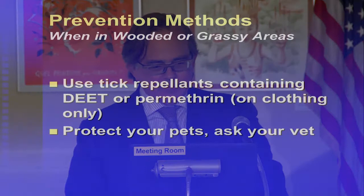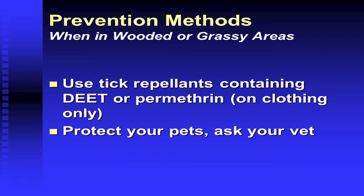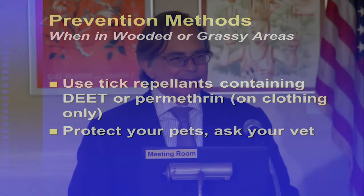In addition, use tick repellents. There are two chemicals. One is called DEET and the other is called permethrin. Permethrin should be used on clothing only. DEET can be used on your skin. But DEET is the main ingredient in repellents like Off, for instance. Not to endorse Off, but it's a brand that people know. I actually use it myself at home.